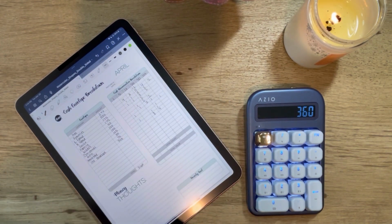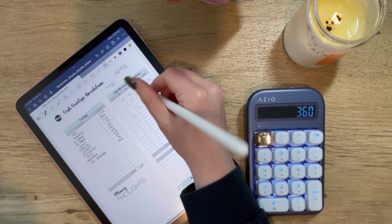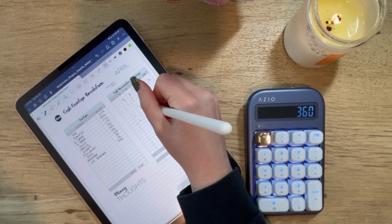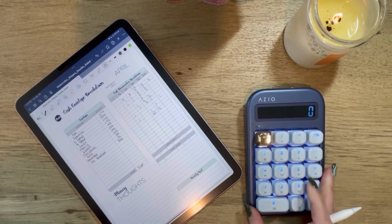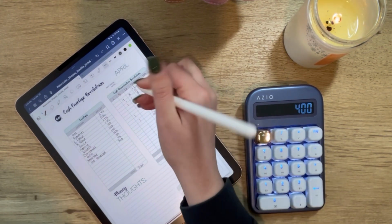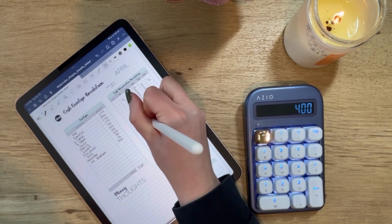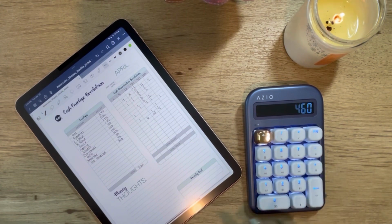And then there's some 10s in there maybe. So we still have 140. No, I do need more 20s. Whoops. So four 50s. What, ten 20s? So four 50s is 200 plus 200. So that leaves us with 100. So let's just do six 10s. So plus 60.